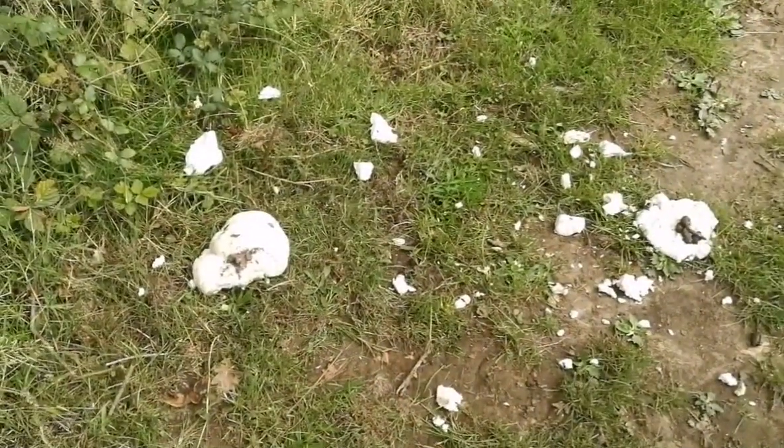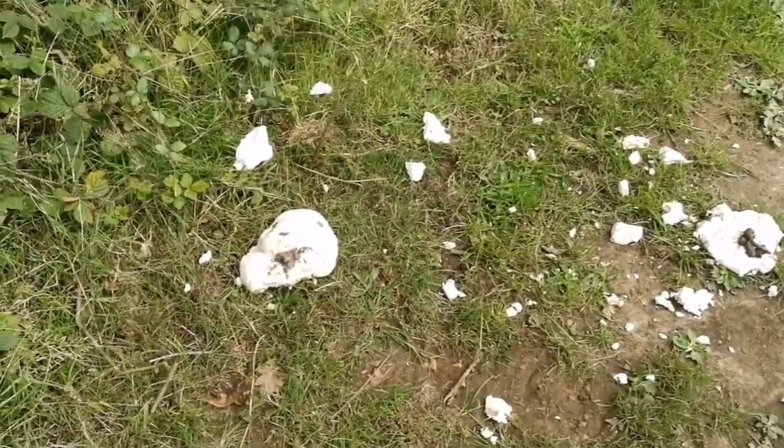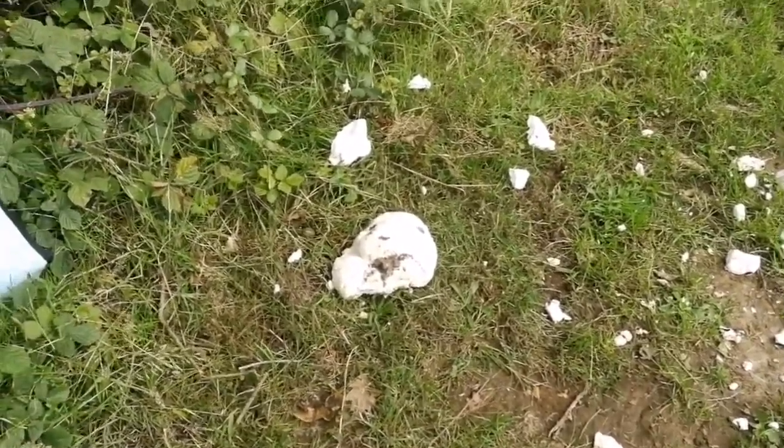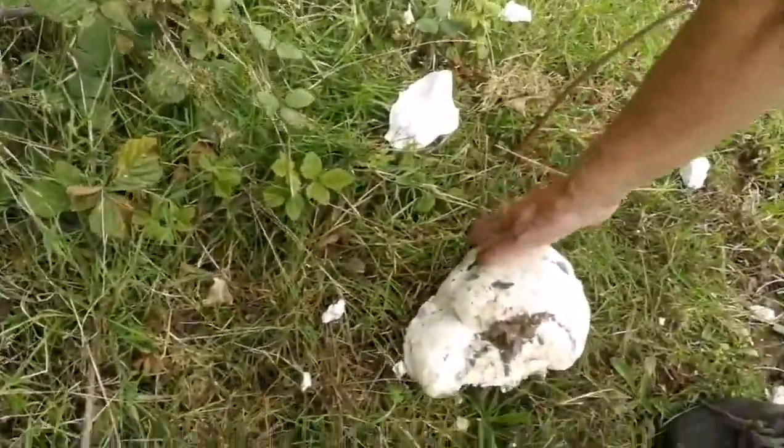I saw this from 200 meters away. I thought, okay, this looked like a mushroom. But Susan was telling me this is paper. Somebody has left toilet paper. I thought it was a mushroom, but it's not. Oh, look.